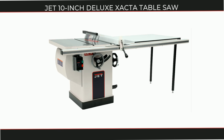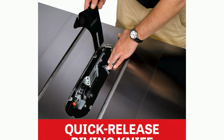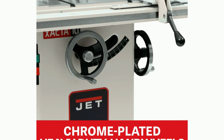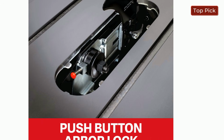Product number 3, Jet 10-inch Deluxe Zacta Table Saw. The Jet 10-inch Deluxe Zacta Table Saw stood out to me with its impressive rip capacity and solid build. At $4,124, it's the most expensive on this list, but if you need a robust machine that can handle large projects, this is worth a serious look.